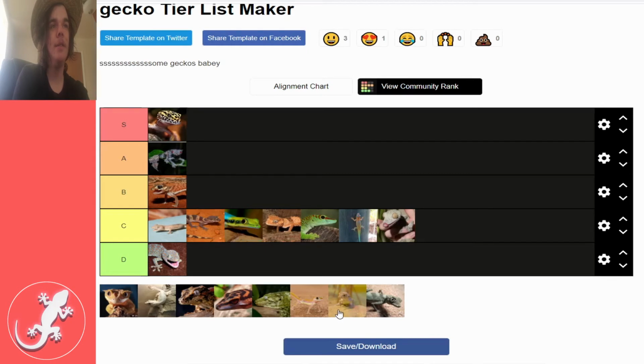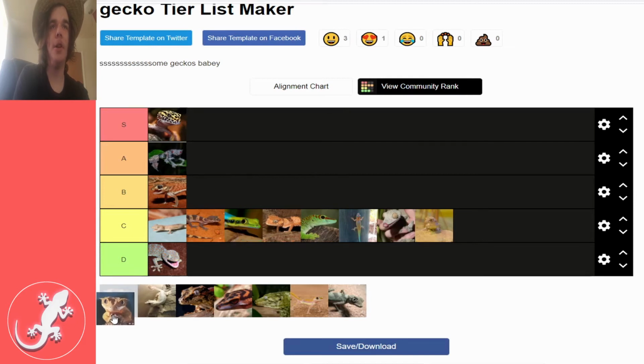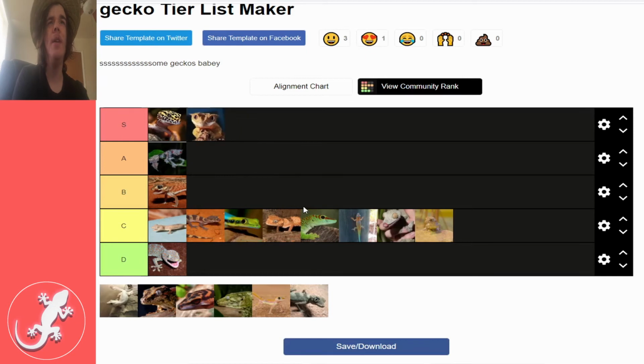It does, it looks like a duck. I don't know, I'm gonna put that in C tier, just because I don't know what it is. This is a crested gecko. Crested geckos are awesome, so that's definitely going to be in S tier as well. Honestly though, they drop their tail and they don't grow it back, so that's A tier. They're still really great geckos, I just like leopard geckos a little more.